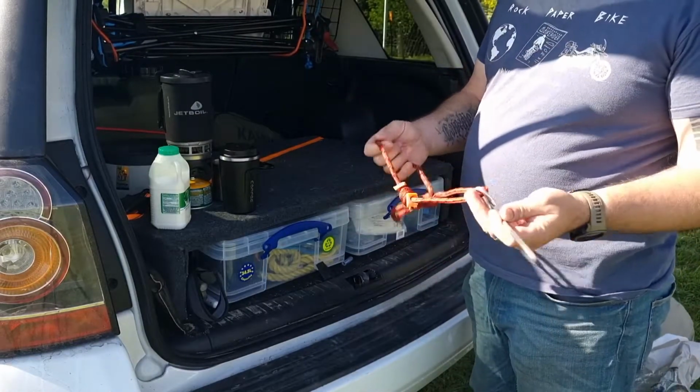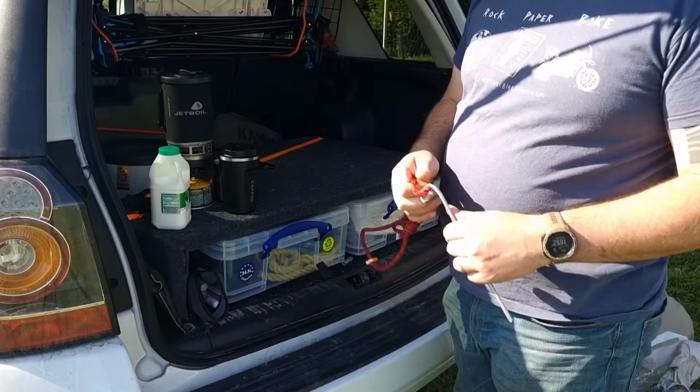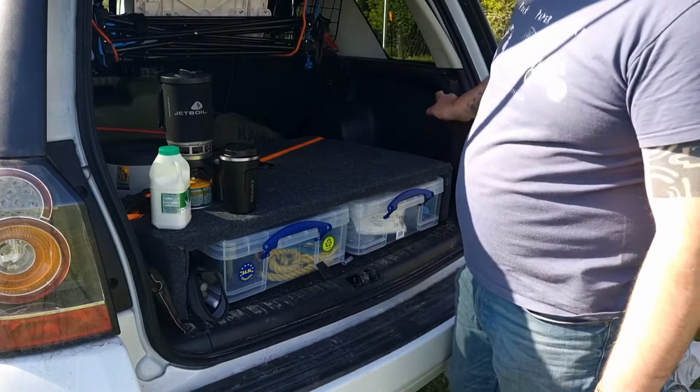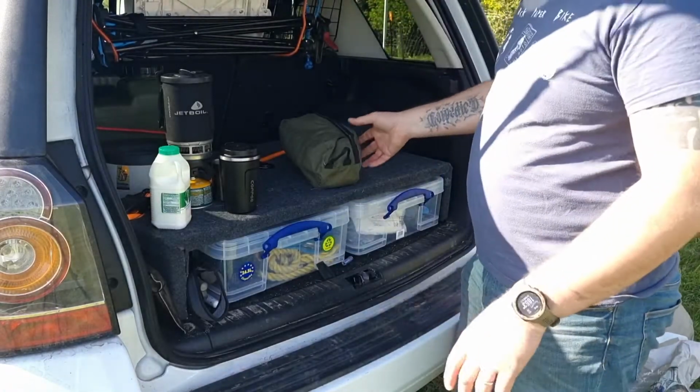This is the dog's hook. Dump this in the ground, clip the dog onto that where he needs to be kept on a lead. I had a couple of other bits and bobs down there, just wires and that, ready for when I finish wiring the CB, which I haven't done yet.